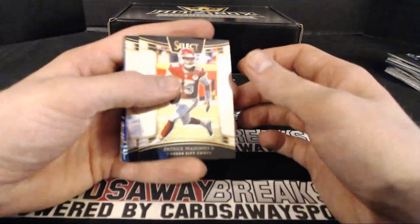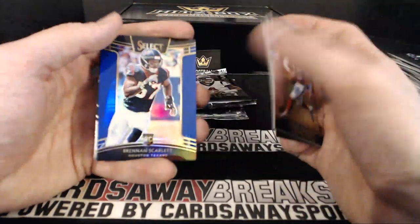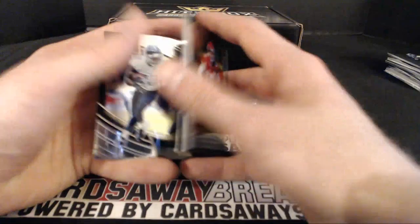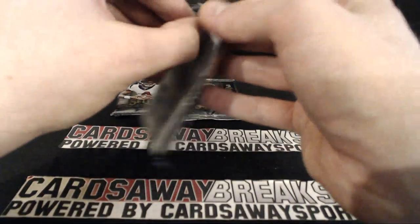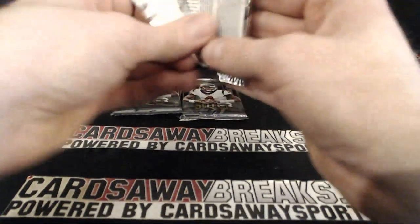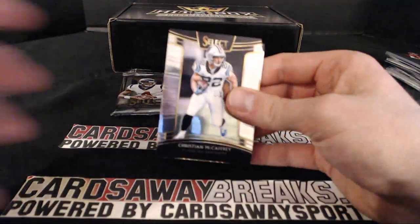Pat Mahomes. Josh Allen. Silver Concourse, Russell Wilson. Blue Concourse, Brennan Scarlett, number to 175. And field level, Derrick Henry. Man, that Jacobs out of Alabama. Oh, boy, there's something thick in here. What is this? What is this? C-Mac, 22.